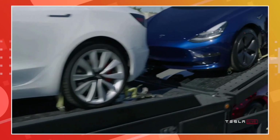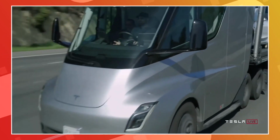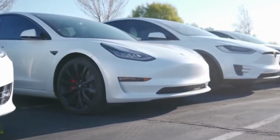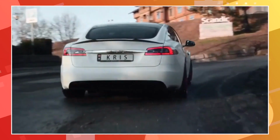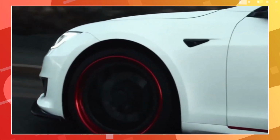This new cell is only found in the rear-wheel drive Model 3, and it brings a bunch of changes over the previous battery. This cell format is known as the 2170 and is utilized by other high-end electric vehicle manufacturers like Rivian and Lucid, although Tesla builds their own modified version of it.